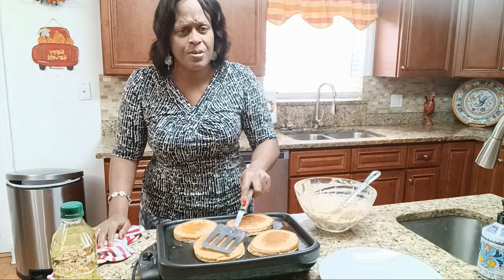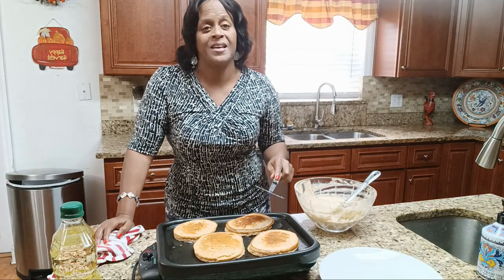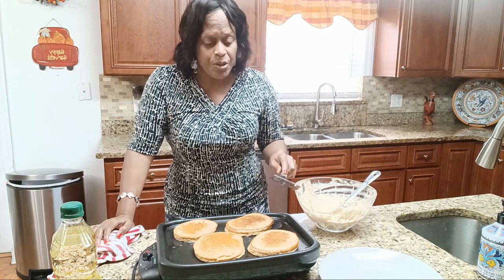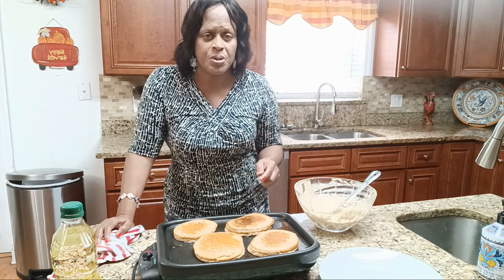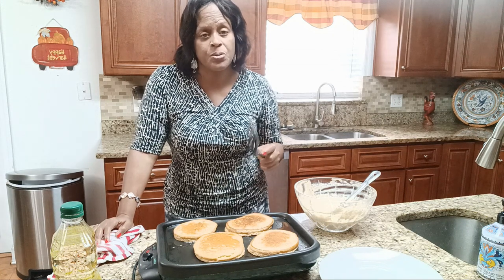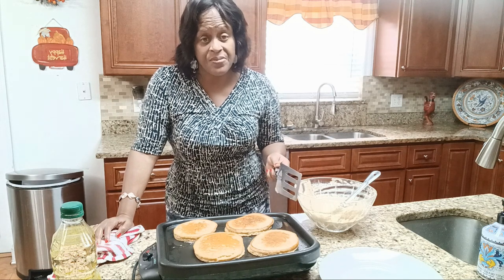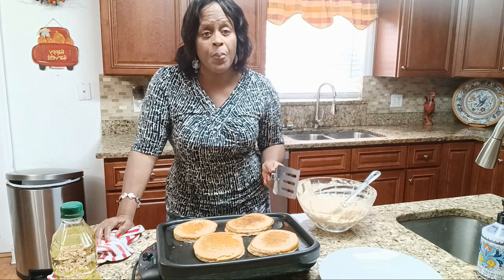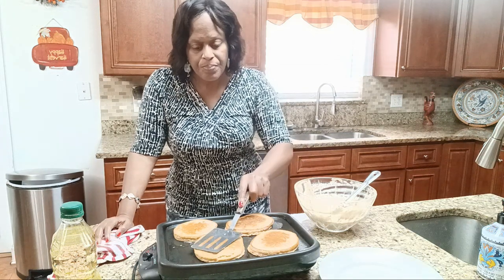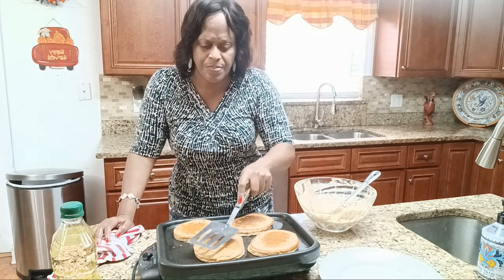I hope you guys try this recipe. There is no need for you to buy box pancakes ever again. You can add blueberries. You don't have to use whole wheat flour. You can use the regular flour, or you can use a self-rising flour. I just use the whole wheat all-purpose flour. And our pancakes are looking and smelling good.